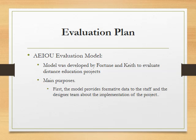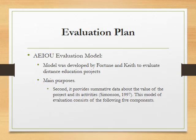Like in any project on curriculum design and instructional design, the evaluation plan is very important. So we decided to use the AEIOU evaluation model by Fortune and Keith that evaluates distance education projects. The main purpose of this evaluation plan is to provide formative data to staff and the design team about the implementation of the project. The second purpose is to provide summative data about the value of the project and its activities.